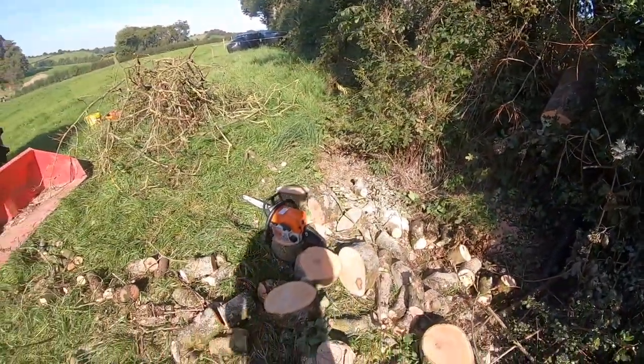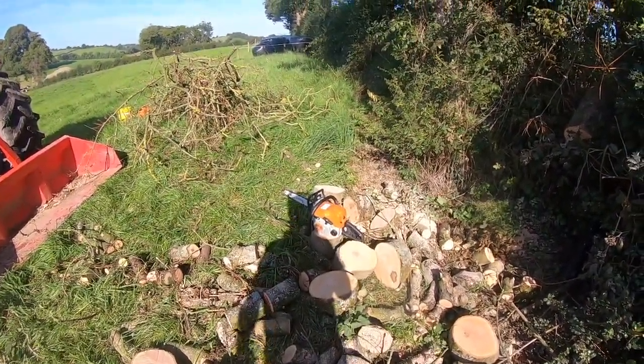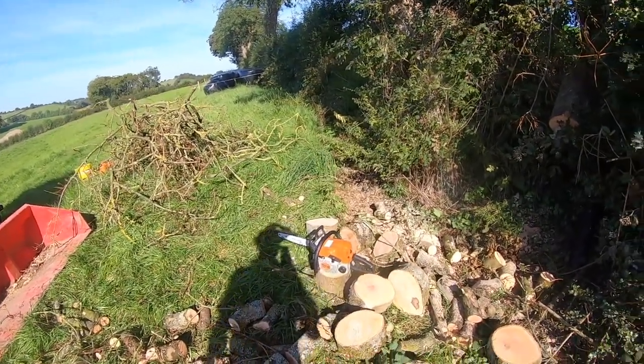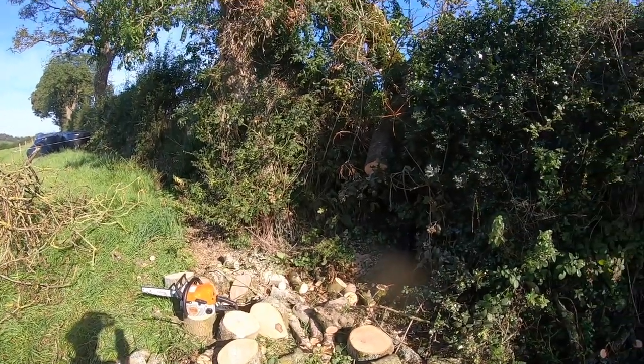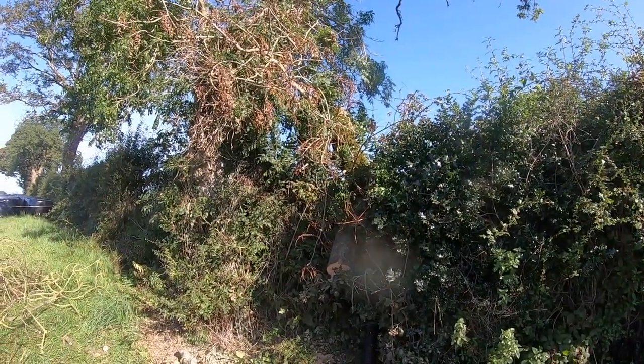But it's nice and sharp. And yeah, it's a great saw. It's a great saw for this, anyway. So, yeah, we'll bounce on to the next part, get this root out, and we'll get the rest of it cut up and home.